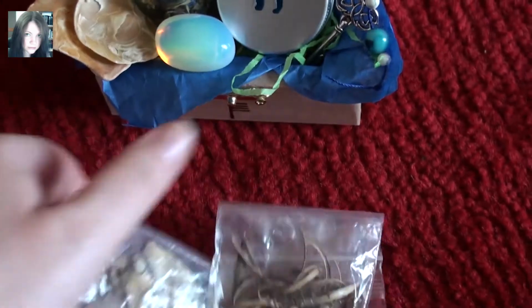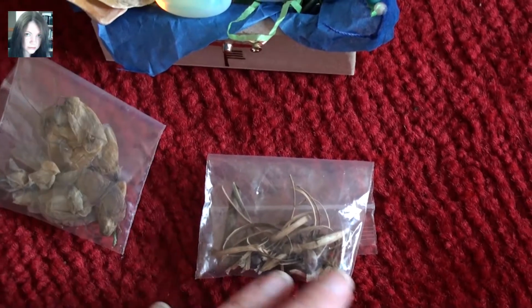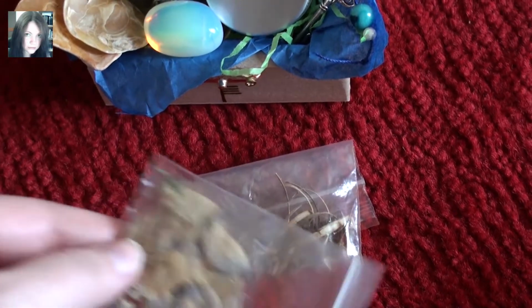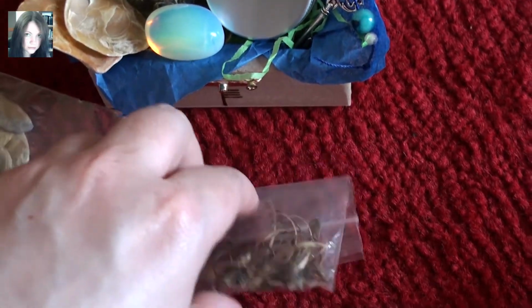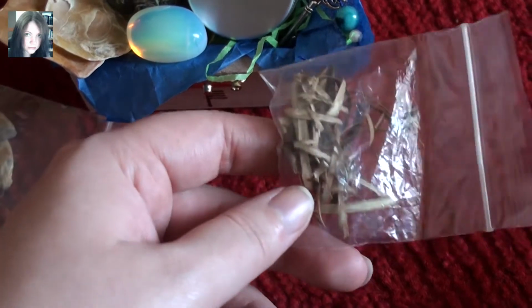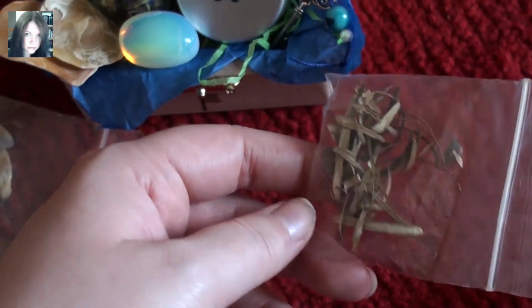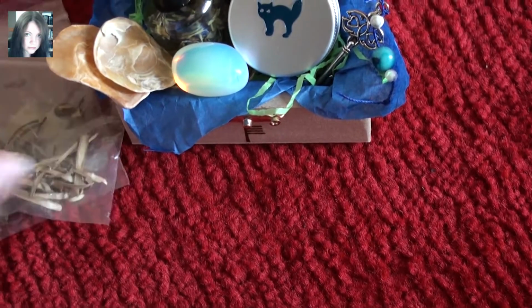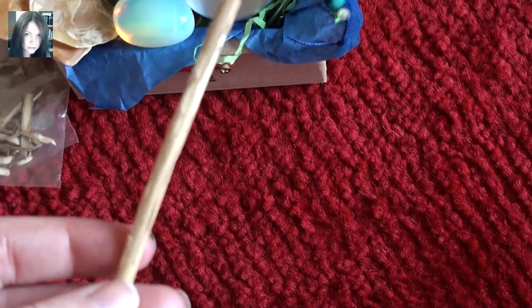Then we have two fun wildcrafted little sachets. This is wildcrafted wisteria from my own back garden, and this is a combination of wildcrafted willow bark and apple seeds. And last but not least is the Ogham.